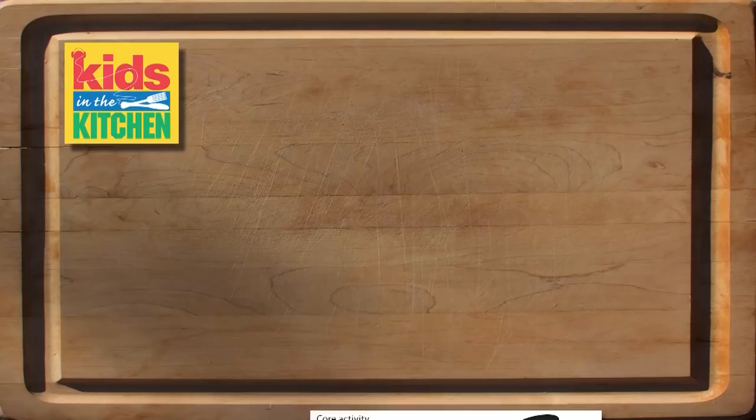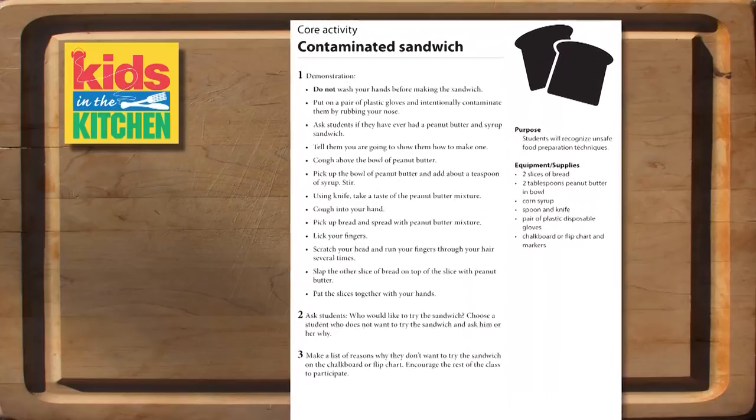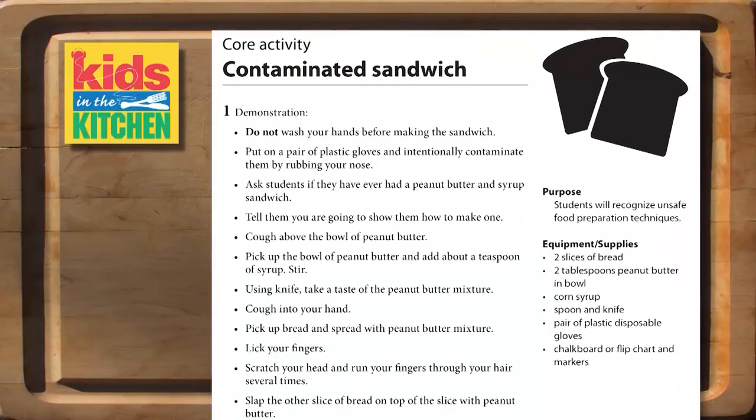After the safety, we get to the fun part. The contaminated sandwich is the activity that we're going to do. I love this activity, and you're going to do it just a little bit more age appropriate. Some of the things that you might want to do if you were doing younger, like picking your nose, might not necessarily be the case in junior high.